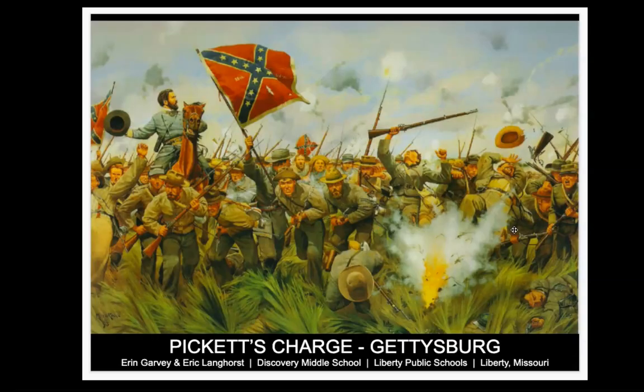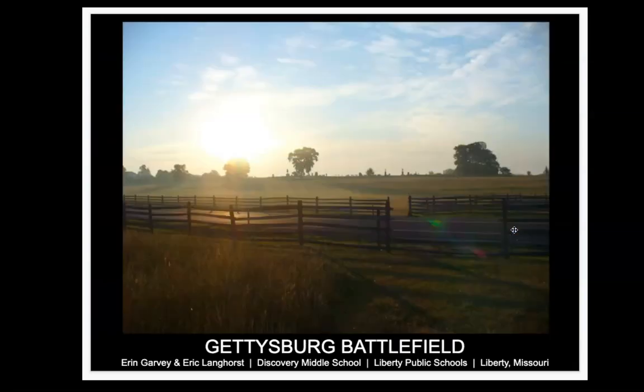So here's a picture. If you're looking from where the Union was looking down, this would be what was happening as Pickett's men were charging up the hill. Now, I was able to spend some time in Gettysburg, I think it was 2007. I spent roughly a week there doing a seminar workshop where we listened to lecturers, and we also did some work out on the battlefield and did some tours.